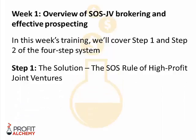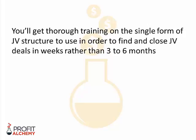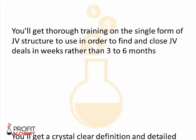Now, step 1, again, is the solution, the SOS rule of high profit joint ventures. I'm going to cover exactly how this rule works, and most importantly, how it applies to every business, so you can virtually approach any type of business you want to broker JV deals for. Now, you're going to get thorough training on the single form of JV structure to use in order to find and close JV deals in weeks rather than the 3 to 6 months that it typically takes with a conventional approach to JVs, and many of those deals that you've seen blow up in your face.